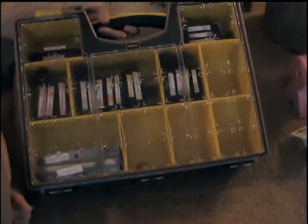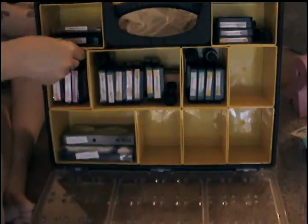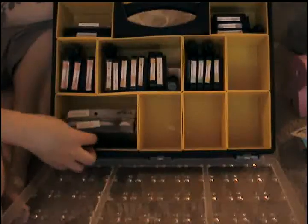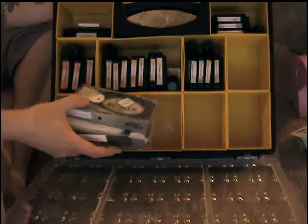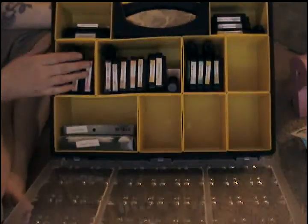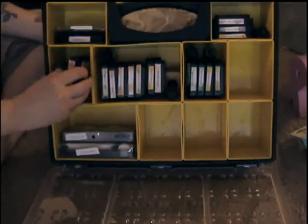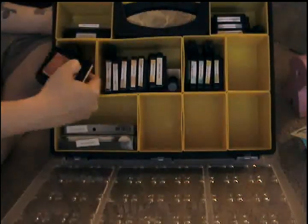But it locks shut, and it holds all of your ink pads, plus it's going to hold your re-inkers, and each one of these little compartments comes out. And I've also got my StazOn and my metallic gold, and it's got bigger buckets in there, and I've got my other big containers of StazOn in there. I've got my ink applicators, and I've got my re-inkers in here. And I think I've only got like 15 of the Distress inks, but I plan on getting more.